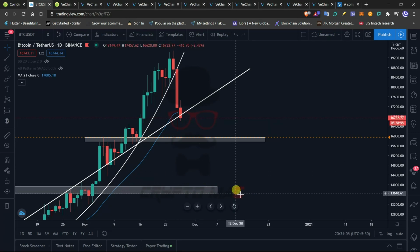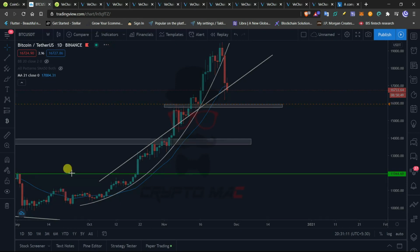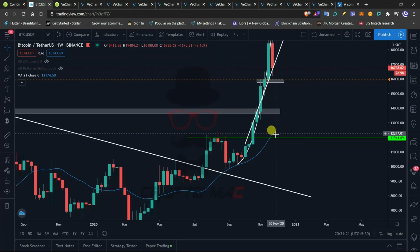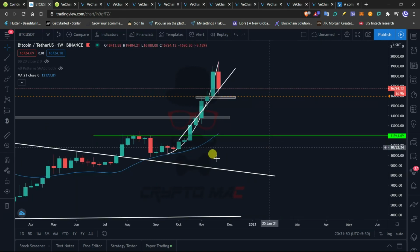And keep this in mind, because the 21-week moving average is very important, and it's still way below, near $12,180. Usually we will have some touch on this particular 21-week moving average. In the past 2017 cycle, we had lots of touches over this 21-week moving average, and for now you can see we are way higher than this level. Either this can come down to this, that is $12,000 directly. Below $12,000 it is not likely to happen, but who knows, it can also happen.